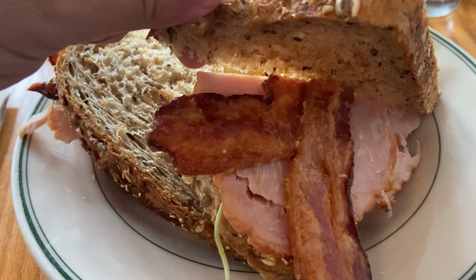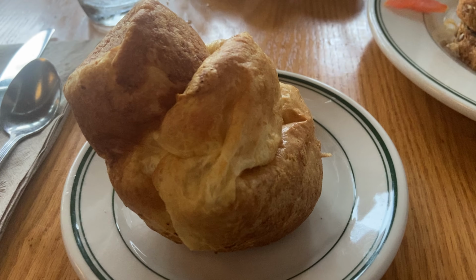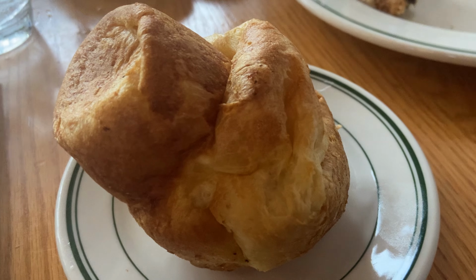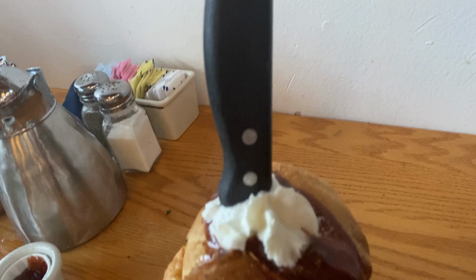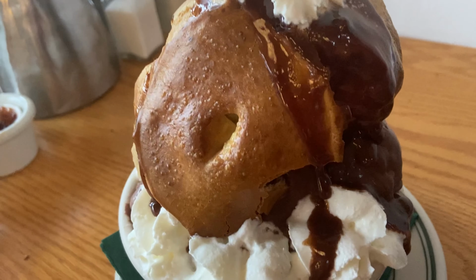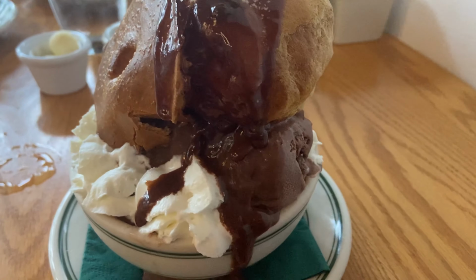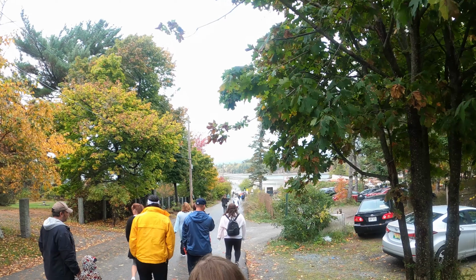Now that said, we had the Popovers, which are super famous. Honestly, neither of us were that impressed with it, but I will say that the Popover sundae was gigantic, and that was really nice. So if you're gonna do Popovers, definitely do it with all the ice cream.